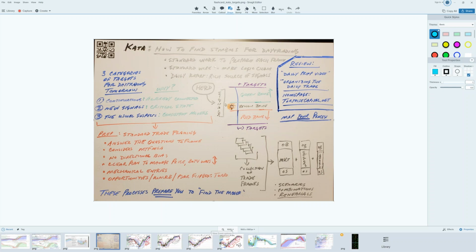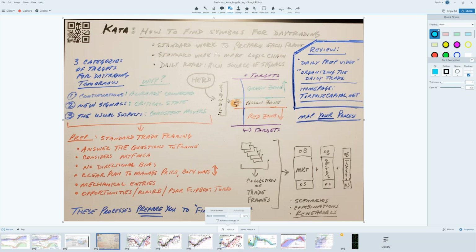So the question was asked of me, how do I find symbols for day trading? In one page I would put it this way. The first thing to make note of is whatever symbol I pick, my planning has to come up with a list of things, right? So that's what the plan is, the review of the daily trading plan. That's how I find them. More importantly, the preparation of those targets.